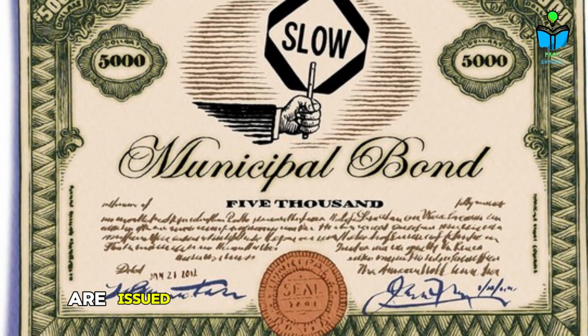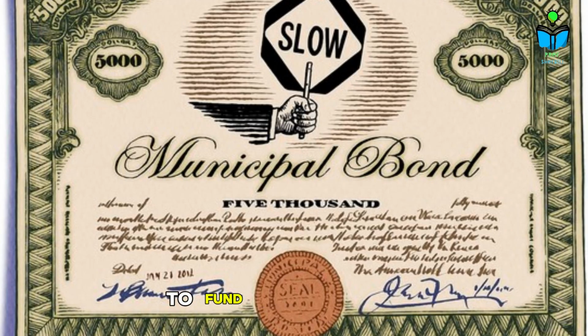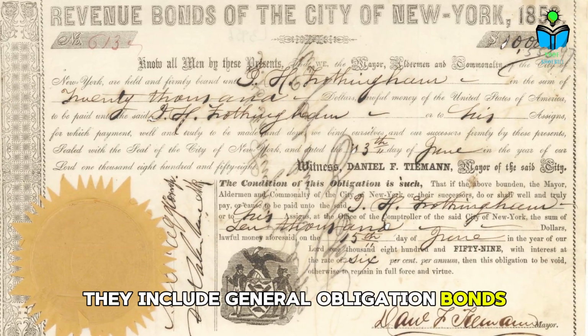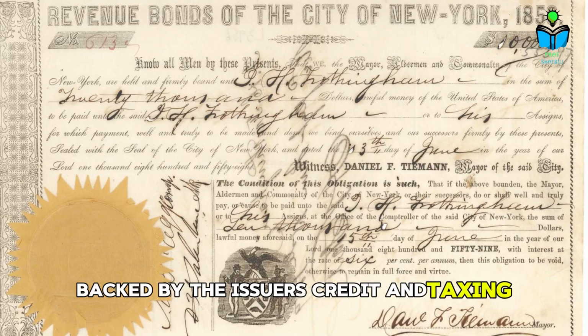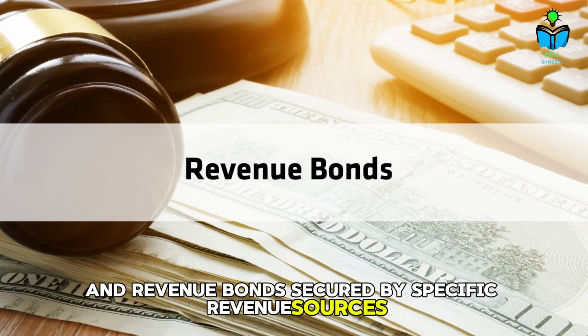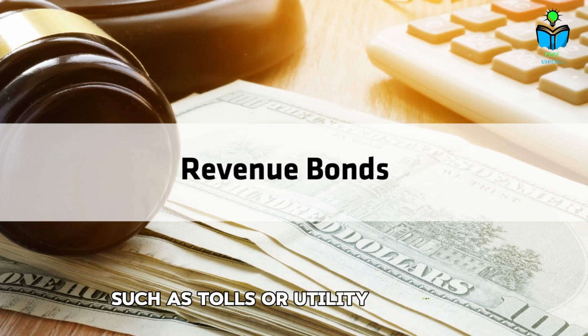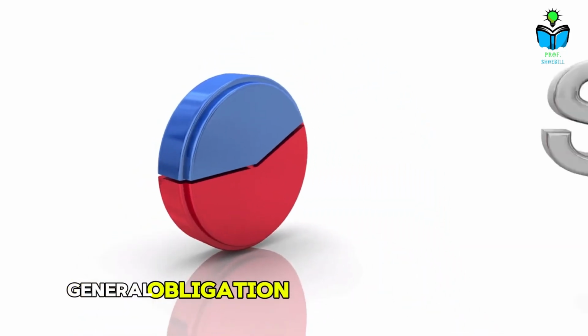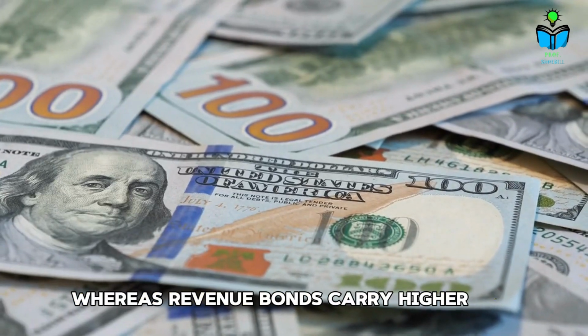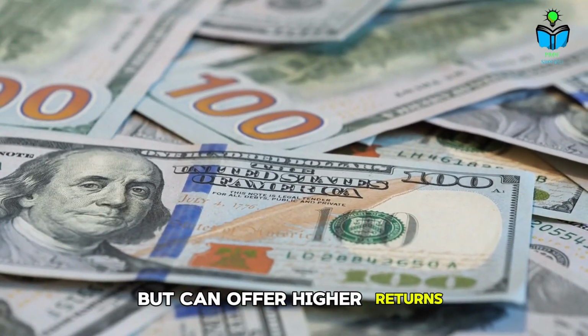Municipal bonds are issued by state or local governments to fund public projects. They include general obligation bonds, backed by the issuer's credit and taxing power, and revenue bonds, secured by specific revenue sources such as tolls or utility payments. General obligation bonds are considered low risk, whereas revenue bonds carry higher risk but can offer higher returns.